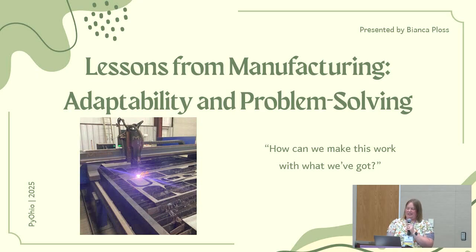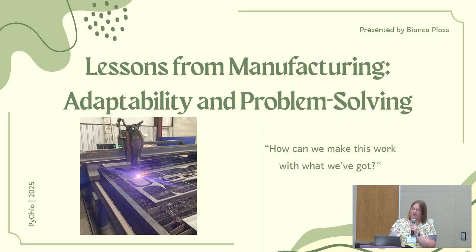That mindset, adapt, assess, reprioritize, has followed me into tech. When you're juggling legacy code, shifting project requirements, or surprise bugs in production, it's the same skill set. You're asking, what can I reuse? What needs to be reworked? Where can I get creative under constraint? Whether you're managing a job schedule or refactoring a system, sometimes you're not working with the ideal tool set, but the goal is still the same: ship something that works.